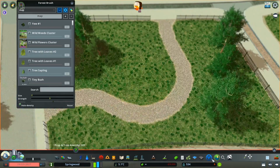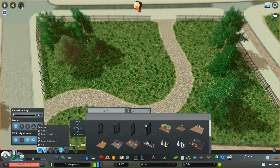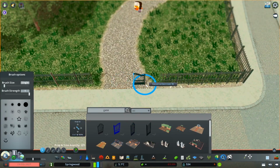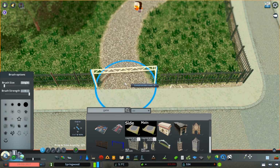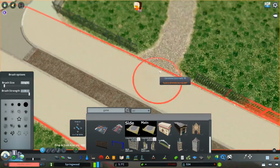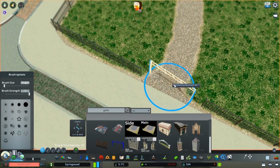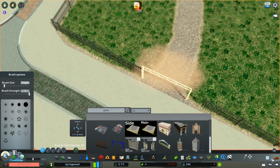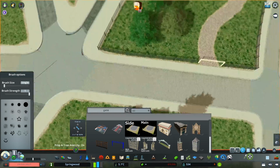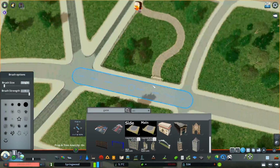Then do I have a fancy gate of some sorts? That's too small. It's a bit of a weird one, but I suppose it will suffice. Move this a little bit closer. This a little bit closer. Okay.